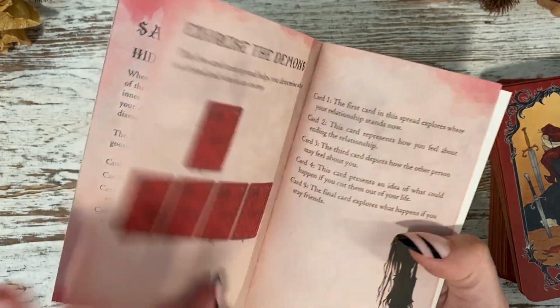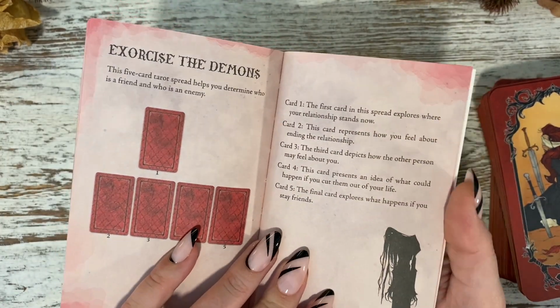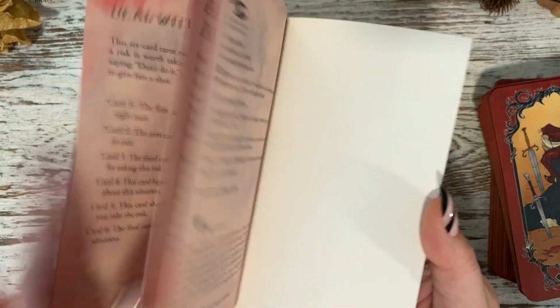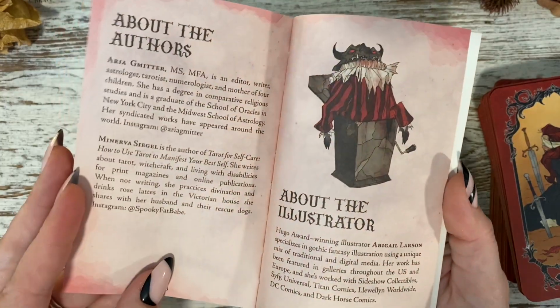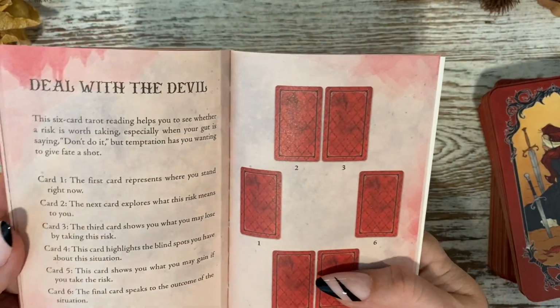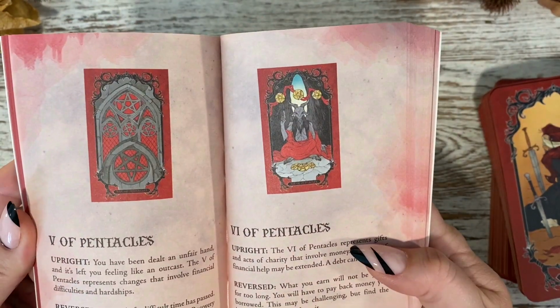Hiding in the Shadow spread. Exorcise the Demon spread. We have our little demon here. Deal with the Devil spread. So there we go.